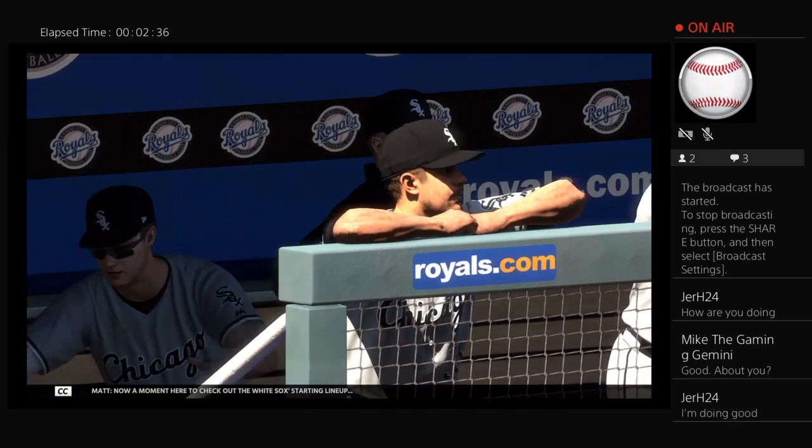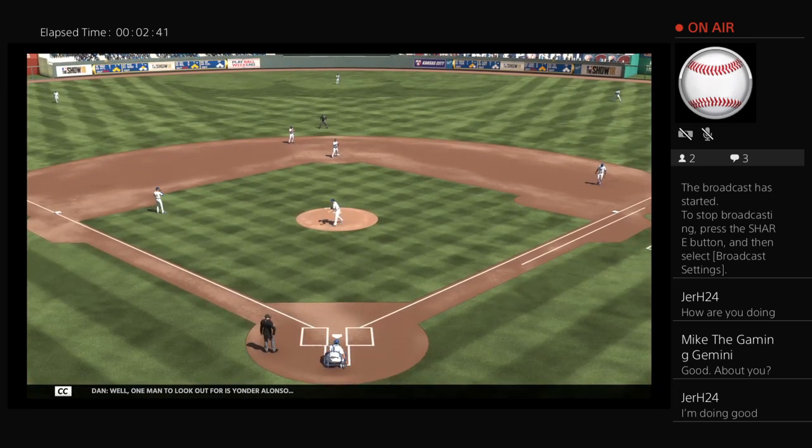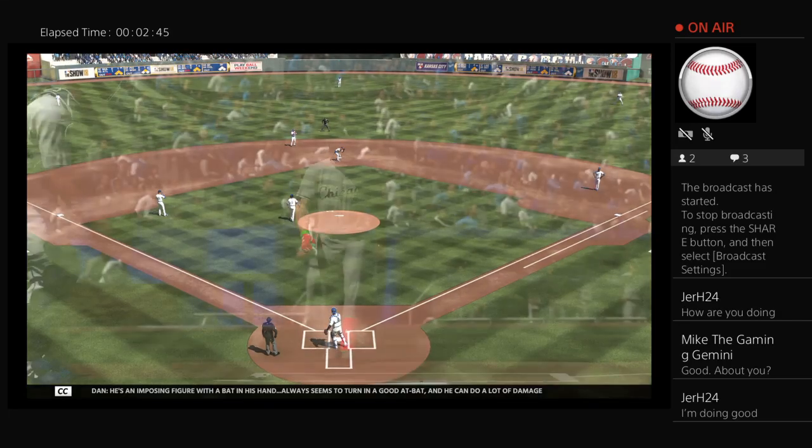Now a moment here to check out the White Sox starting lineup. Who are you focused on, Dan Plesac? Well, one man to look out for is Yonder Alonso. He's an imposing figure with a bat in his hands.